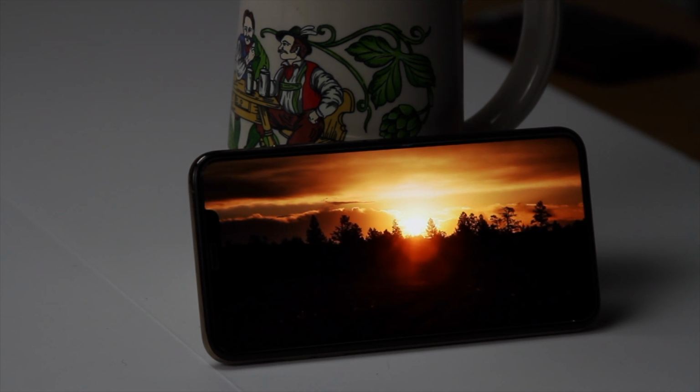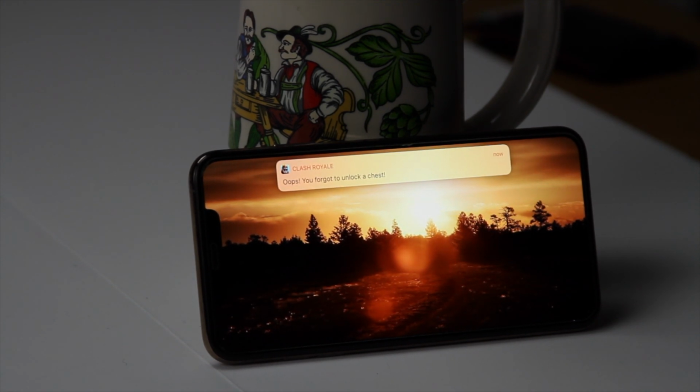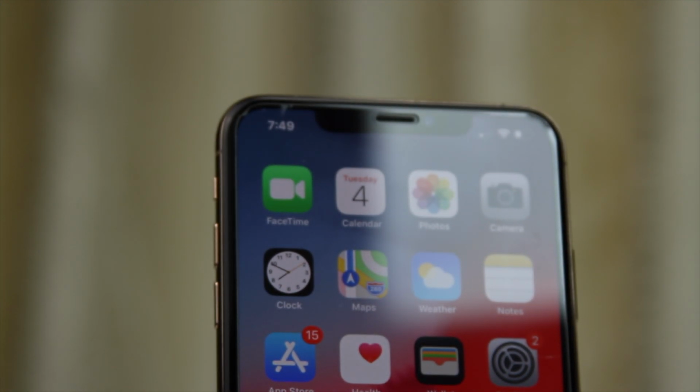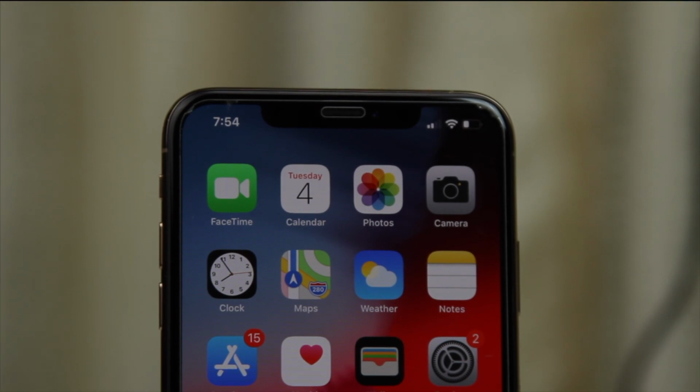It's impossible for me to make out the pixels, and watching videos and playing games on this is a whole different experience, especially with this bezel-less display. I know there's a notch, but this phone has a notch. Get used to it. Also, the True Tone display definitely does make it more comfortable using the phone.